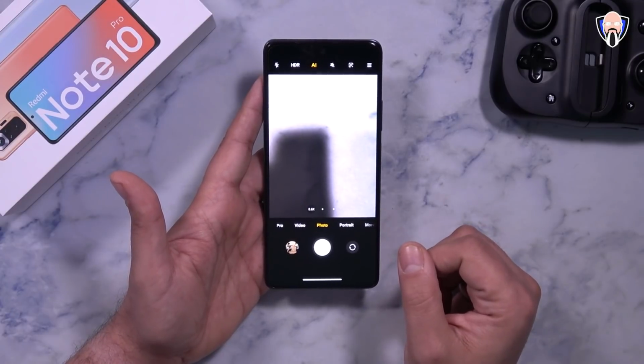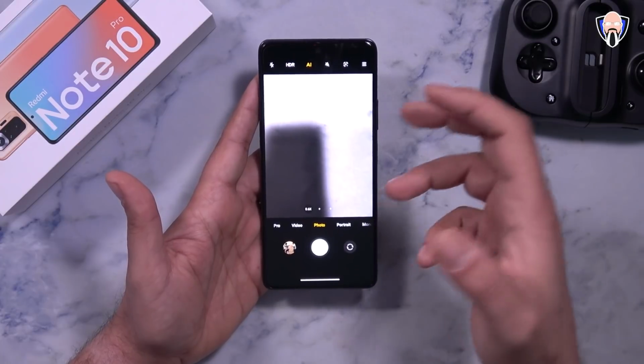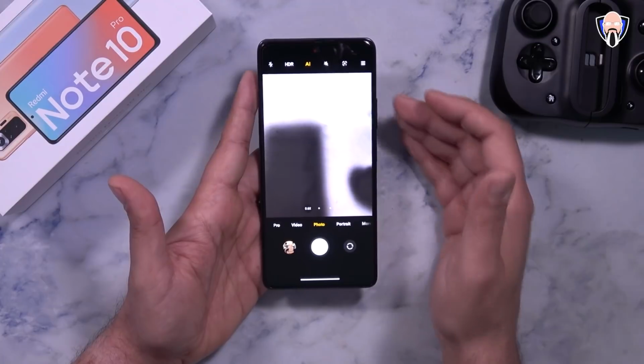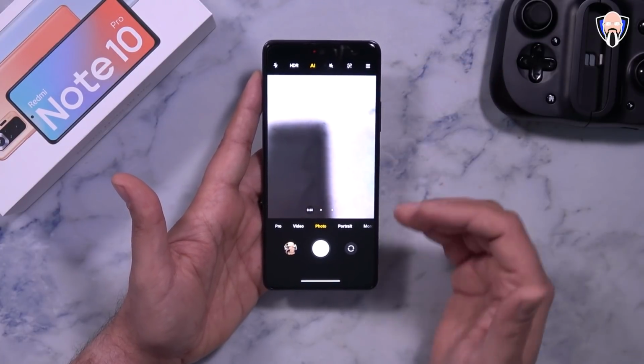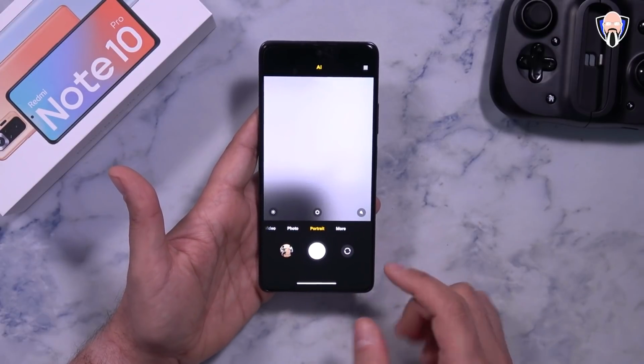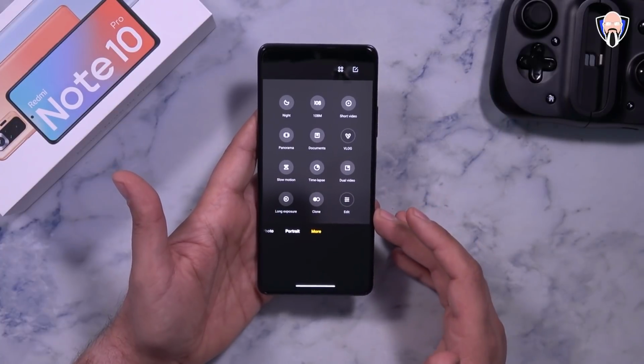a 16-megapixel camera that is going to be able to give us 1080p video. On the back, primary, as far as the 108-megapixel sensor, the max we can go is 4K 30 frames per second, and that's not a limitation of the sensor, it's a limitation of the processor of the 732G. We have video mode, we have pro mode, we obviously have portrait mode, we also have the ability of jumping into more. Now, more gives us access to a lot more, not just a little bit.